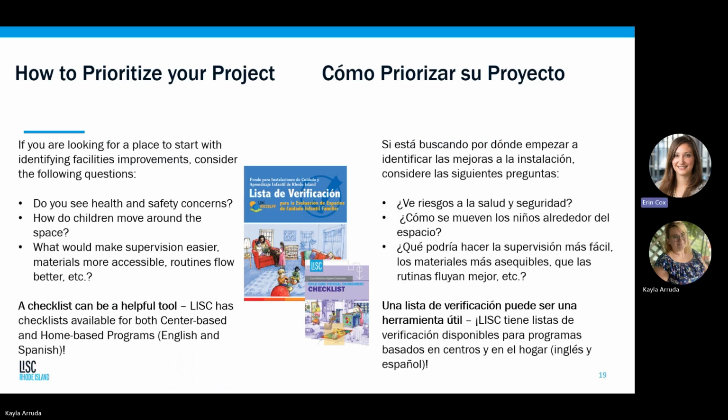If you are looking for a place to start with identifying what those best practice facility improvements can be, please consider the following questions. Do you see or have any health and safety concerns in your space? How do the children move around your space? And is there anything that's negatively impacting that? And what would make supervision easier or materials more accessible or have routines flow better?